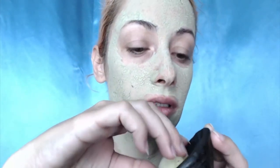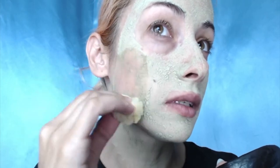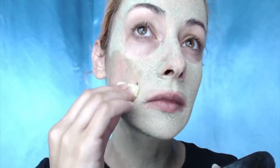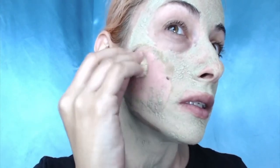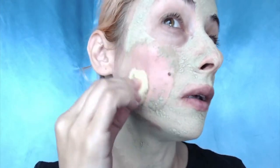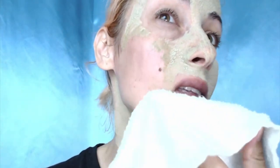You can use the little sponge that it came with to cleanse. This is a natural sea sponge. It's very, very beautiful, so soft when it's wet, and you can gently wash the mask away when you sit above your sink. It's gonna peel it all off. You can also use a wet towel. You can just rinse it off with water, but you can also remove it with the towel.